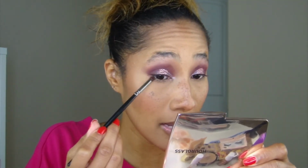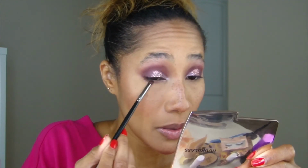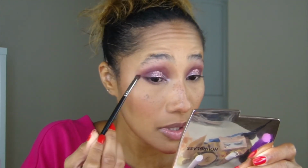With the lower lash line, actually, we're going to use the same brush that we were just using and go back in with the shade Too Much, that dark shade that we applied to the outer edge of the eye. And we're going to run that toward about the middle portion of the lower lash line. And then I'm going to go with a shade called Mr. Sandman and apply that toward the inner to middle portion.